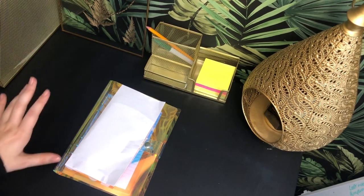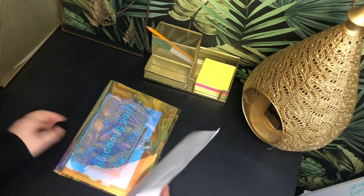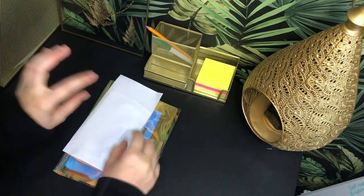The next thing I have to say is I've made new cash envelopes and I'm so excited. And they are officially pretty budgets now.